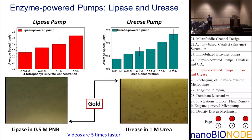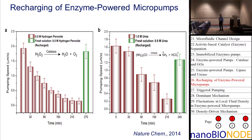Now, of course, eventually they run out of substrate and they stop pumping. These are basically sensors cum pumps, because they only pump when they see a specific substrate. It could be the cofactor, or it can be the substrate. So when they run out of substrate, for example, you can add fresh substrate and you can recover the pumping velocity. Now, as I said, these pumps either pump inward or outward. Most pumps pump inward. Urease is an example of one that pumps outward at the surface.